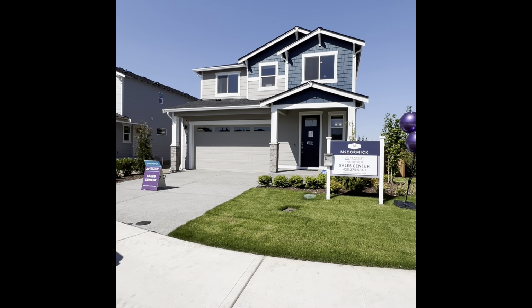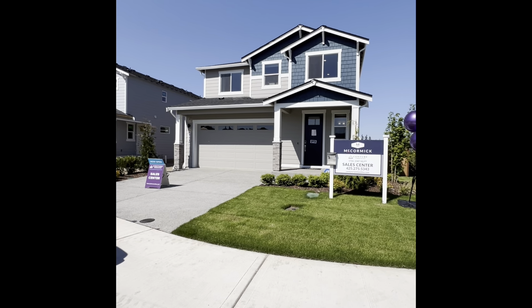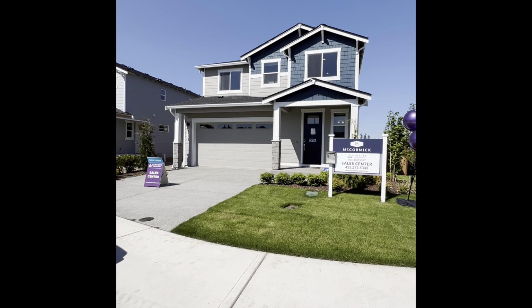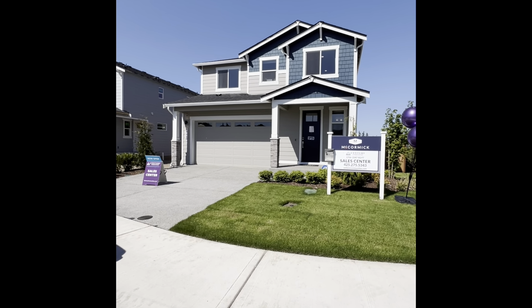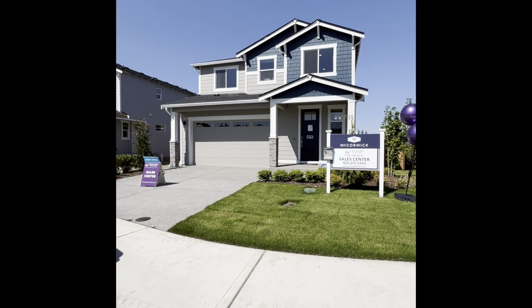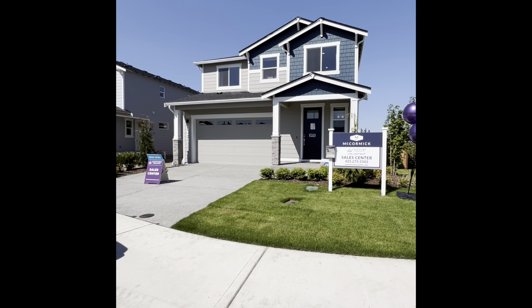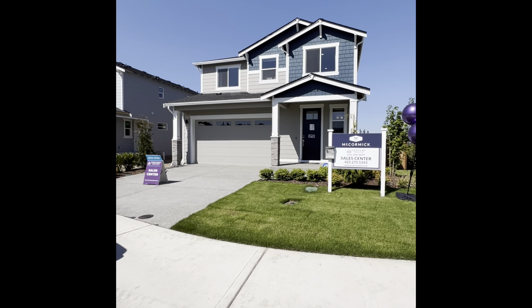It features 4 bedrooms upstairs, 1 bedroom downstairs, a bonus room or loft upstairs, 2.5 bathrooms, and an extended 2-car garage. I'm also going to review our included features and then some of the options that you may be able to choose from depending on the stage of construction of the home.